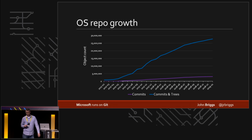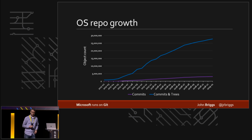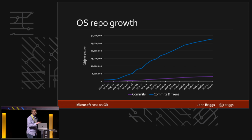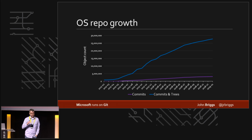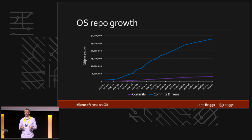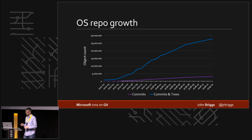Here's how the repository has grown since its inception. And you can see that it has been just steadily accelerating for the better part of all of 2017 and the first half of 2018. And as it did, the repository performance degraded. And that was one of the big things that we had to go fix.